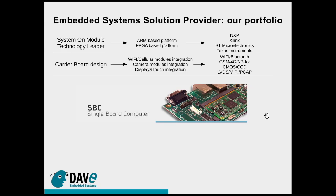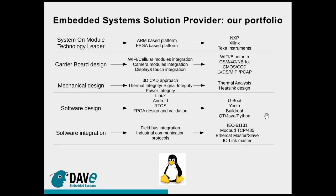Once we have designed an embedded system, the hardware part, of course, there is another extremely important part, which is the software side. And we integrate together all the aspects that bring your embedded system to a finished product. So we offer software, board support package, mainly under Linux, Android, real-time operating systems, and FPGA design. We provide U-Boot, Yocto, and other technologies in order to have your base software. And we also have the capability to integrate on top of that technologies from the industry.